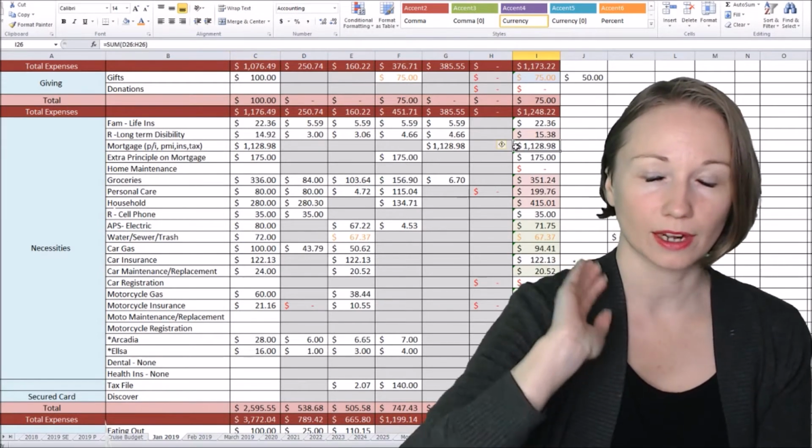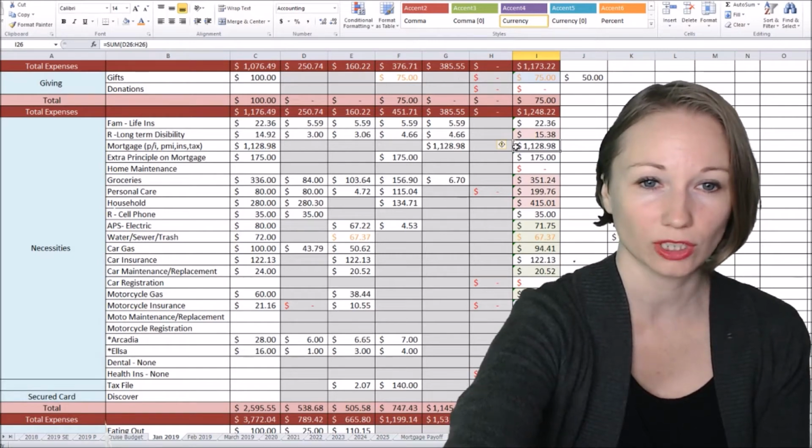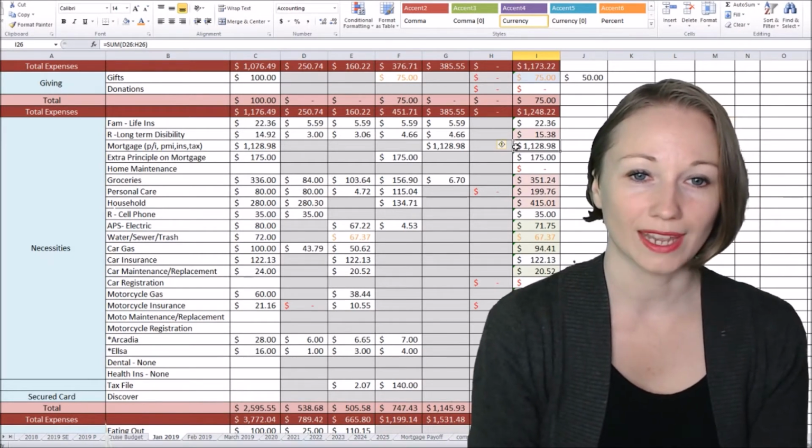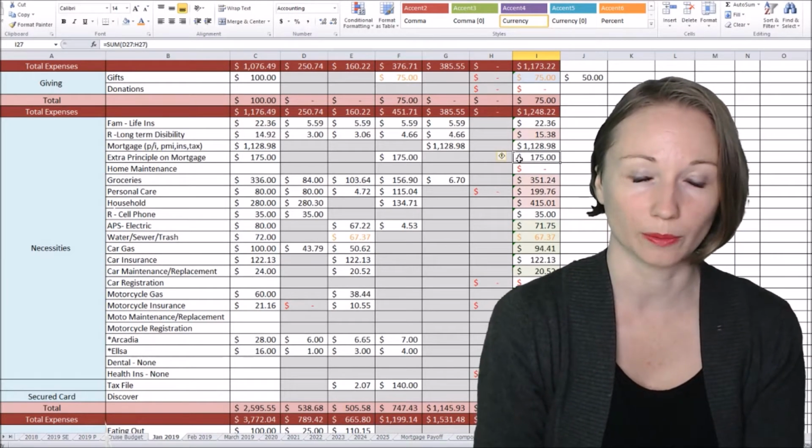I have this set up to come out automatically, so that amount doesn't change unless I go manually change it. So it's $1,128.98, and then we paid an extra $175 towards the principal.